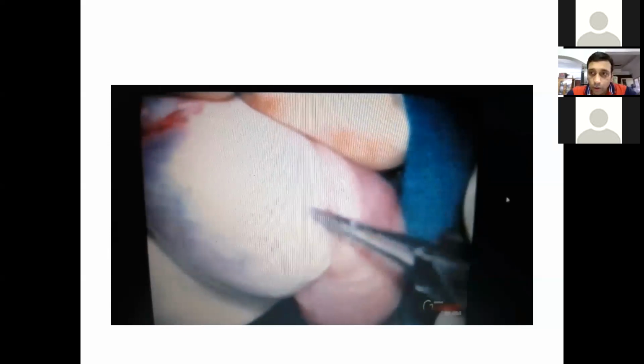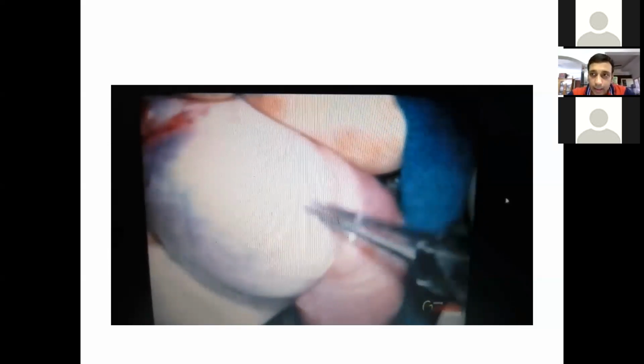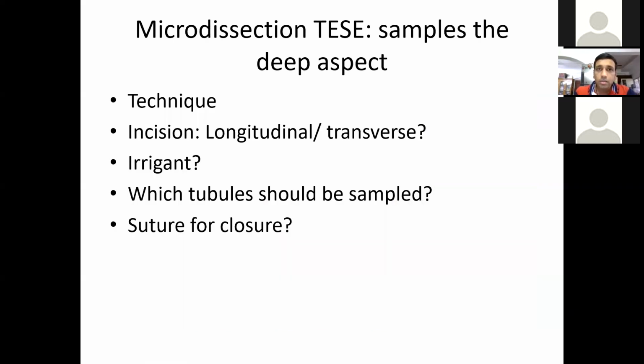The most important point about this technique is that there is no cut on the tunica. Since there is no cut, there is no suturing. And depending upon the size of the testis, you can sample up to 30 areas on one testis, so it would be about 60 areas that are sampled in both the testes.